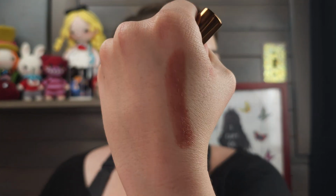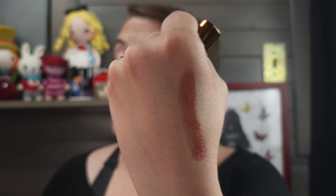So we'll swatch Chantecaille right here. And then I had three other options I wanted to swatch next to it. See, it's very, very sheer, gorgeous, and it's not sticky like a gloss. You know, it almost feels like a balm. It's interesting. It's a really interesting formula.